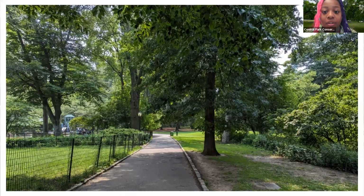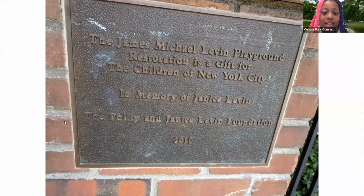So let us continue getting some nice shade from these trees before we get to our next playground, which is in our sights. And here's the plaque that sits right outside of the playground. This is the James Michael Levin Playground. And of course, we could see that this restoration was a gift for the children of New York City in memory of Janice Levin and the Philip and Janice Levin Foundation, and renovated last in 2010.